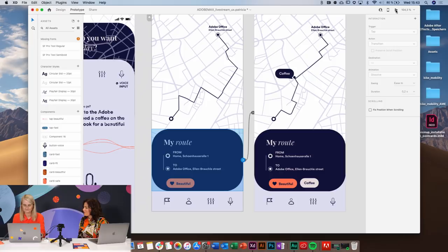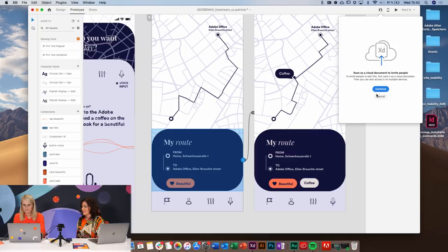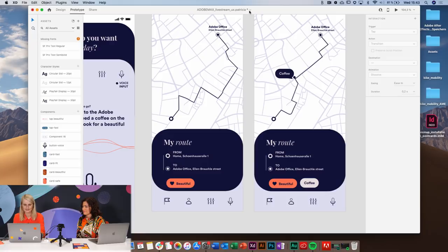Yeah, that would actually be a really cool idea to add your coffee icon. I can give you one if you share the file with me. Let's try that. So, to do that, I need to do several things. First is, at the moment, I've saved it locally. So what I need to do now is to save it in the cloud.